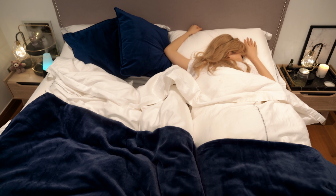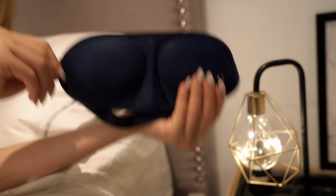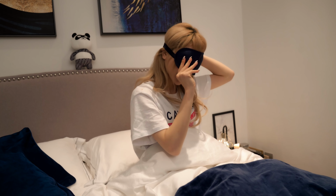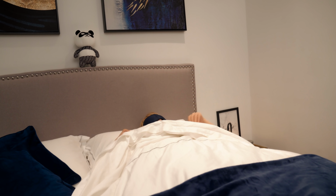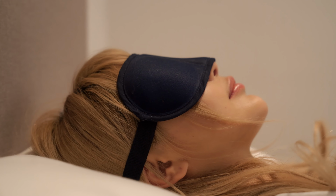Blackout curtains help, but may not block all ambient light, especially if you live in a big city. If you can't remove all sources of light, definitely consider getting a good quality eye mask. I've actually been using an eye mask for the last year or so, and it's been a game changer for my sleep quality.